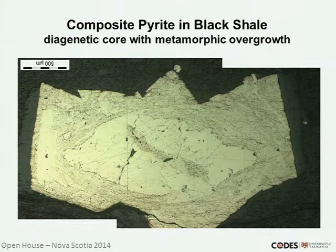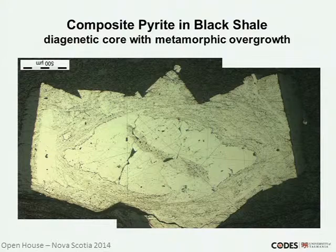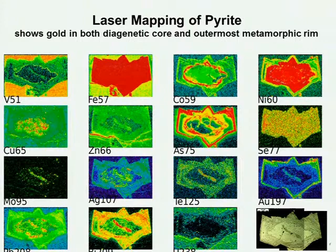Here's another example, just to show you more detail, where we've mapped a composite aggregate where you can see an internal early diagenetic core and a later diagenetic overgrowth and then a metamorphic overgrowth. When we map that, we can actually see the gold in the core, but the more important thing that is obvious is the gold in the rim of that pyrite, along with the very high arsenic in that pyrite.